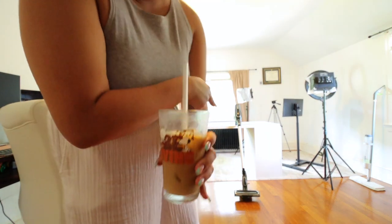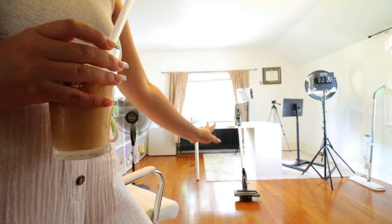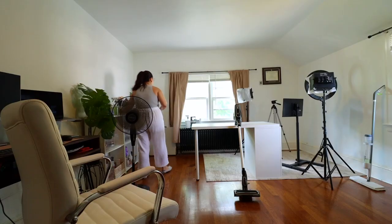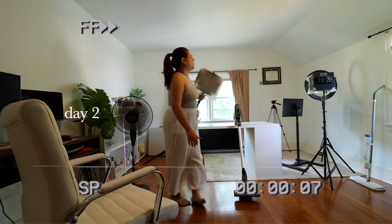So Steven was sweet enough to bring the tabletop up for me yesterday, as you can see back there. So pretty much what I want to do is just give it a good wipe down since it was in the basement. But I gotta get all my equipment out of here too. So let's do that.